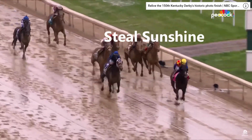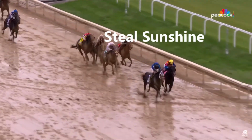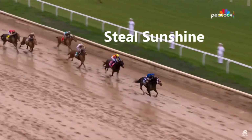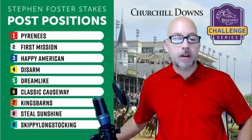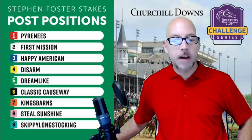Post number 3, Happy American, 6-year-old gelding by Run Happy, trainer Neil Pessin, 0 for 5 sending him out in graded stakes. He even got beat in an optional claimer for 100K. He was 15-1 odds in that, complete toss for me.